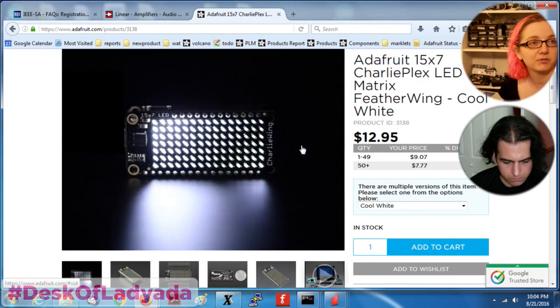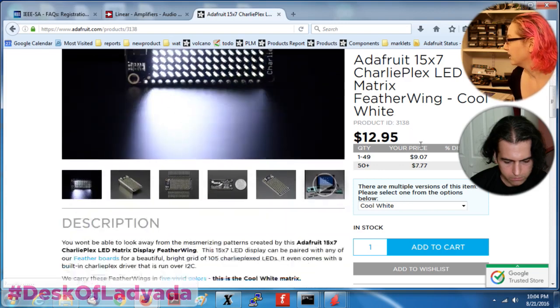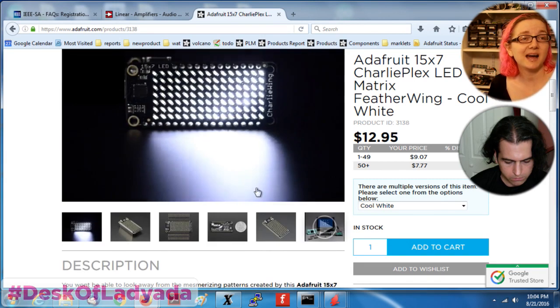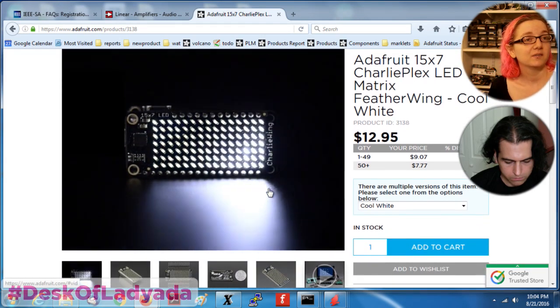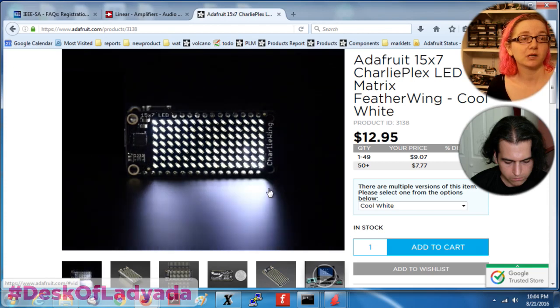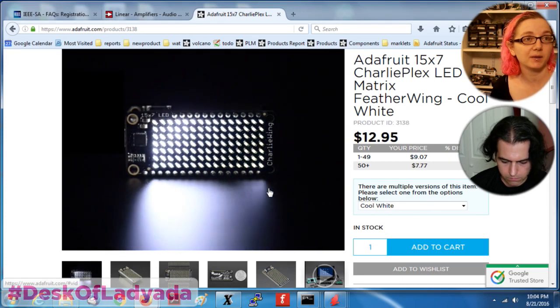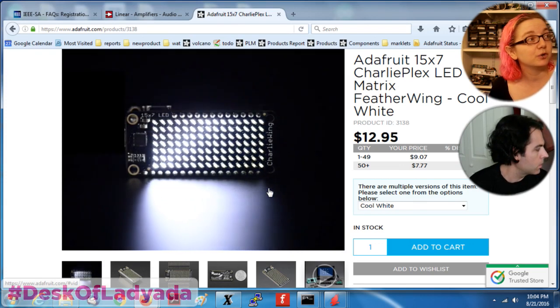This is like my new favorite chip, the IS31FL3731. This is an I2C 16 by 9 Charlieplex LED driver that does 8-bit LED PWMing, like per LED, which is unique.